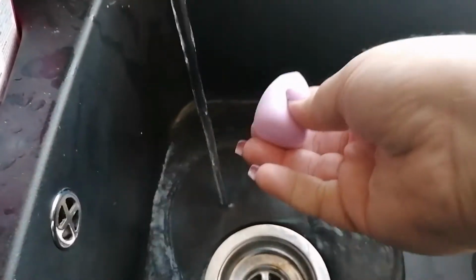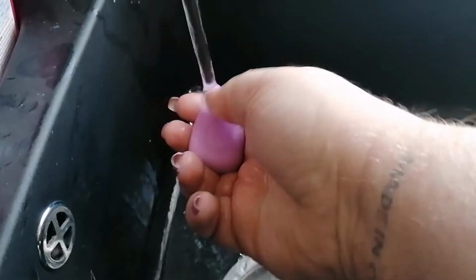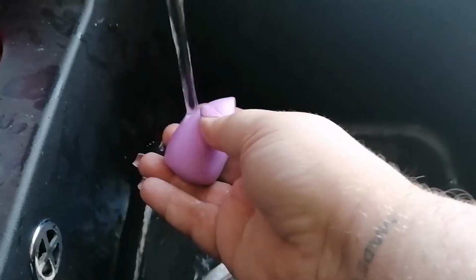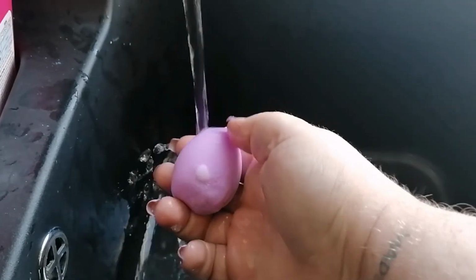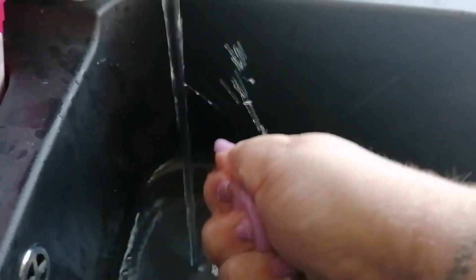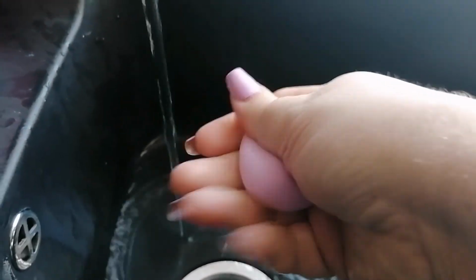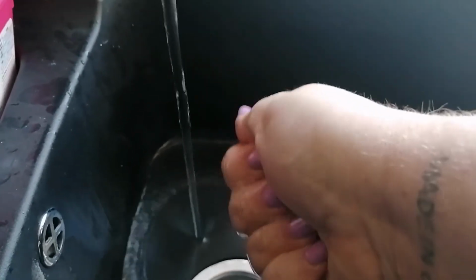So let's take these to the sink and see how big they rise. So first is the Beauty Bay sponge. It's absorbing the water. Right, it's holding some water, so I'm just going to rinse it out, and that's how big it's grown. Not major, but it's grown a bit.